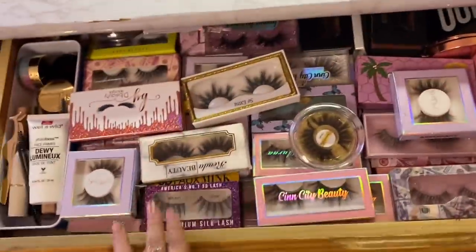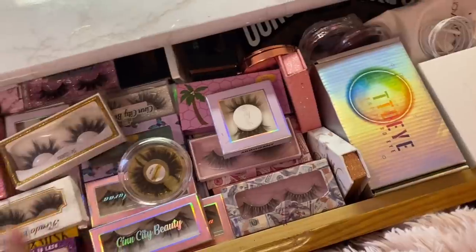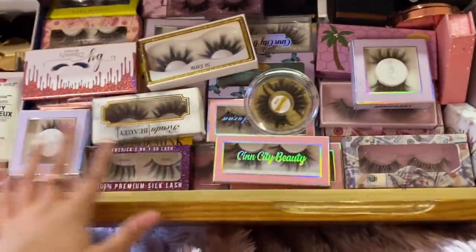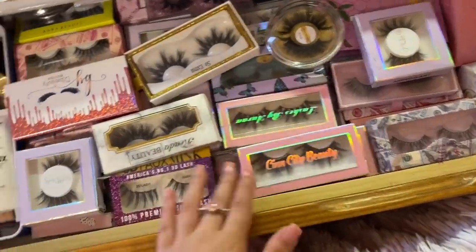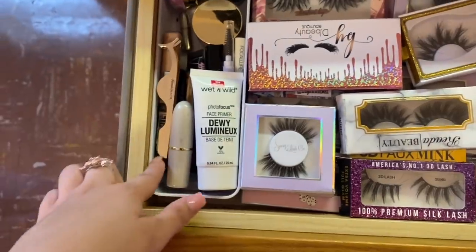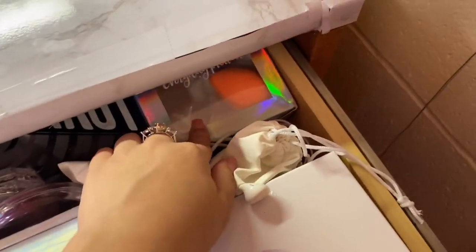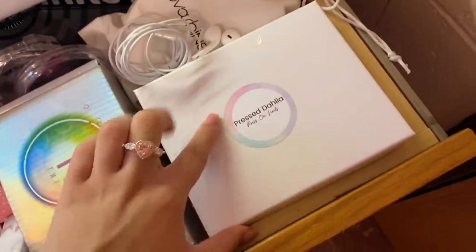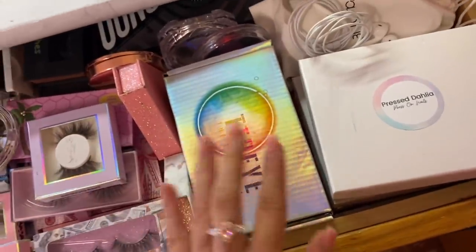And then when you open my thing, it's just everything. Well, it's mostly lashes, to be honest. Like, all of this is lashes, just stacks and stacks of lashes. And then right here is just extra stuff like primer, extra concealer, some extra makeup sponges, my Nova Shine, my headphones, my press-on nails. And then I have all my extra contacts right here.